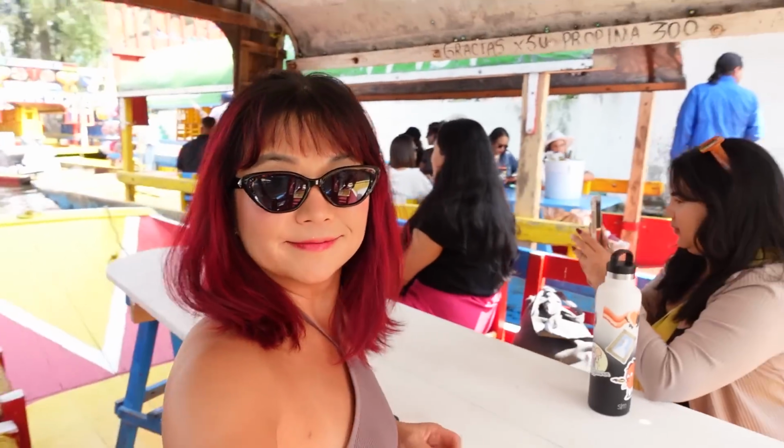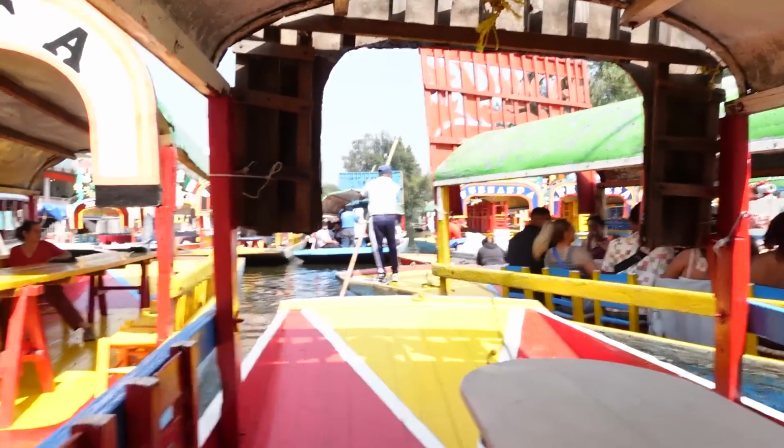We are now in Xochimilco. We are in one of these boats. It's kind of like the thing to do when you are in Mexico City. You're supposed to come here, ride a boat. You can get drinks on the boat. As you can see, there's a bit of a traffic jam.